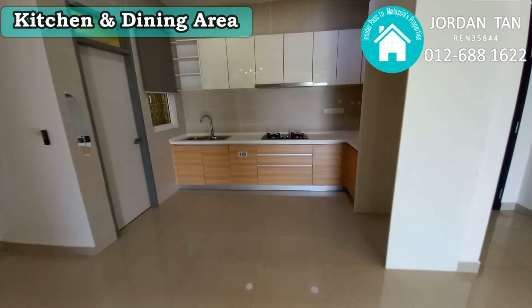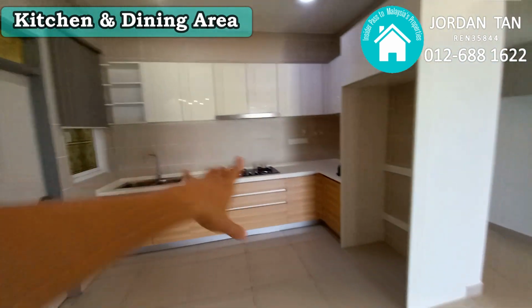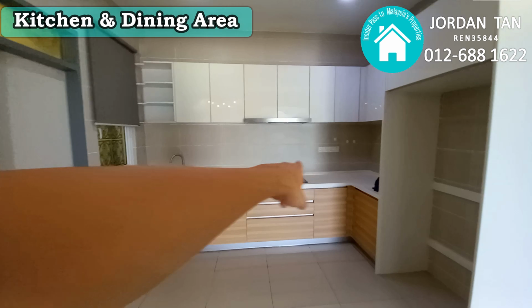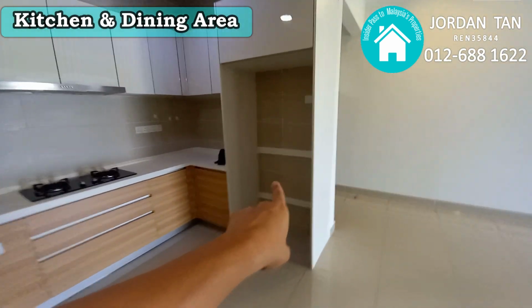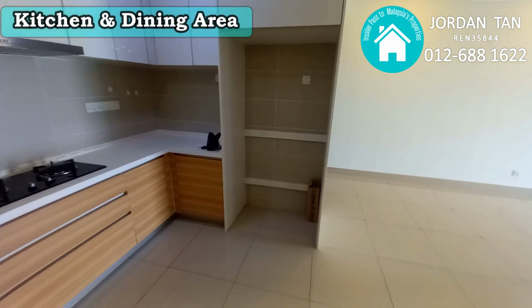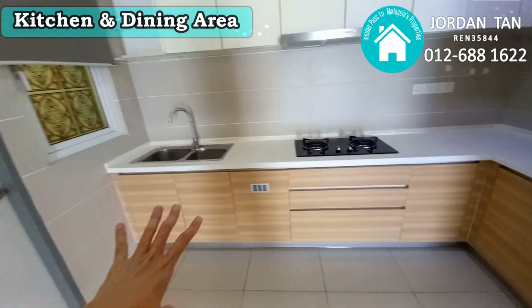Alright, so after that you have the place to masak. The developer and the owner has already provided a full set of kitchen cabinet. Yeah, so it's very nice. It's with a mix of wood and aluminium, and also the plaster on top. Yeah, so on the right side here you boleh letak you punya peti sejuk. Memang dah ada dia punya tempat lah. It's basically everything is here already guys. Everything is ready. You just put in your fridge and then put in your things, dah boleh masak-masak.